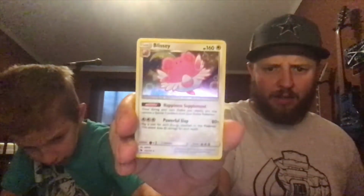1, 2, 3, 4. There's Blissey. 5, 6, 7, 8, we'll set her off to the side. 9, 10, and here is the 11. Daddy, that one comes with 11. Maybe that's because they came with 11. Is it supposed to? Look, 1, 2, 3. I counted and there was 11. 1, 2, 3, 4, 5, 6, 7, 8, 9, 10. Oh, it did come with 11. That's a lucky pack, isn't it? Yeah. All right, so that one came with 11.